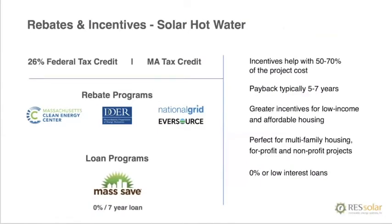And there are also lots of different incentives. So much for air source heat pumps, we have tax credits. There's the Mass State tax credit. There's a Clean Energy Center rebate between $2,500 and $4,500 per system. So that's been very helpful to people. There are the alternative energy credits. There's 0% financing from Mass Save.